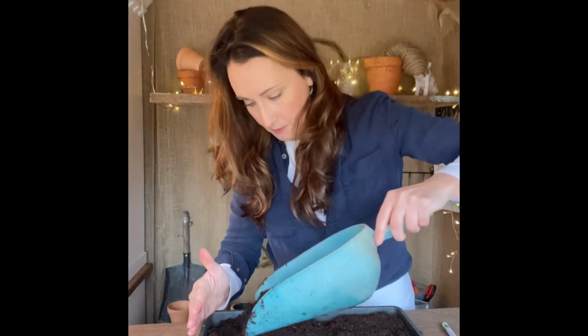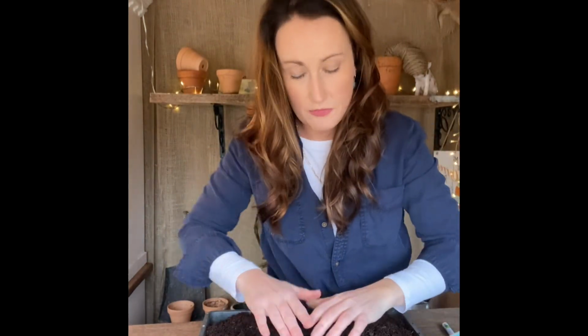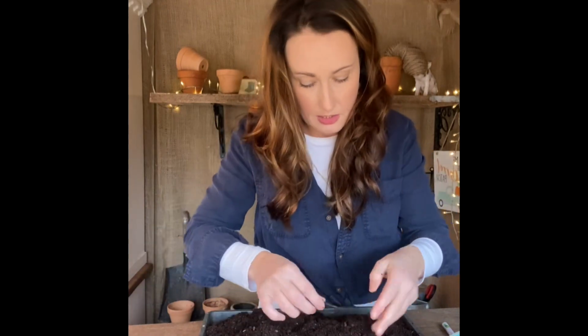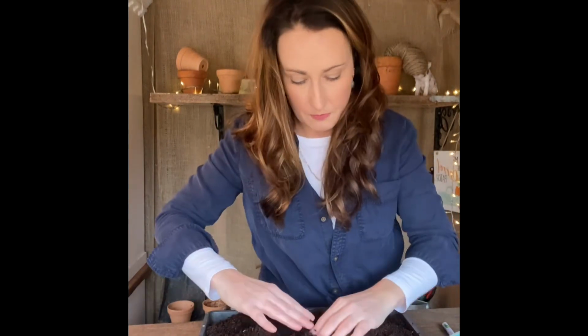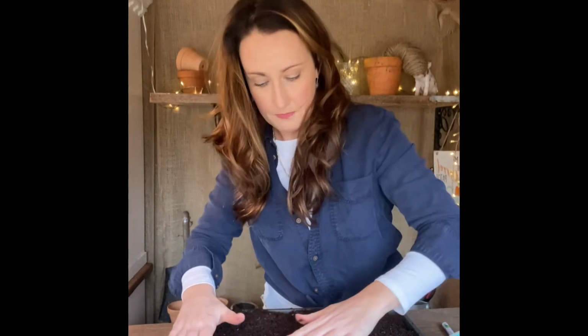Don't think I'll skimp on compost, save myself some money and just fill it halfway. That actually creates a shadow for seedlings. They're so tiny when they emerge. Get rid of any big sticks that you don't want. You could sieve it, I don't bother, but you could. And just fill it right to the top.